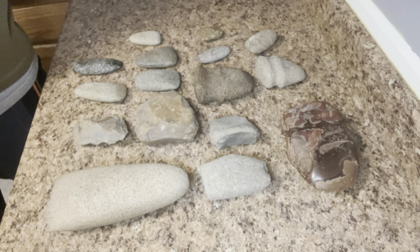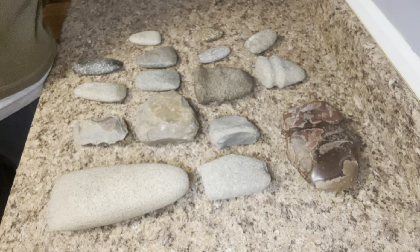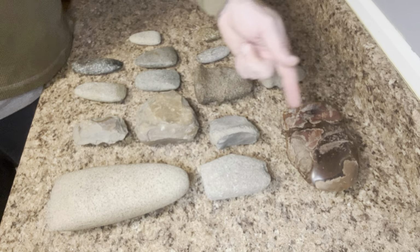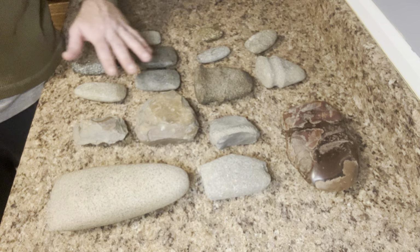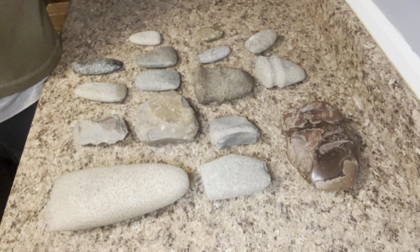Hey y'all, today I'm just going to go over some axes out of my collection. Some of them are personal finds. The ones up front here are personal finds. The ones back here in the back are stuff I bought. A lot of these came from Illinois, Ohio, Indiana.